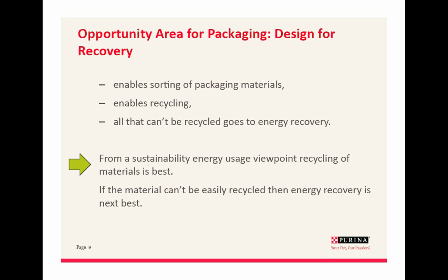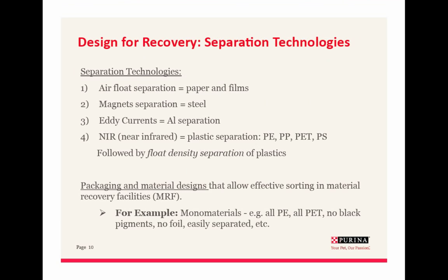So what you have to understand, though, is in order to design the packaging, you have to understand how the material recovery systems work in the MRFs. You've got things like air float separation for paper and films, magnetic separation for steel, eddy currents for aluminum separation, and near infrared, followed by float density separation.